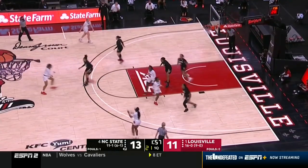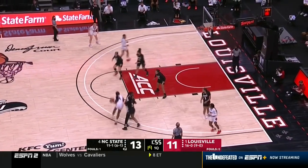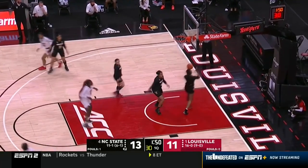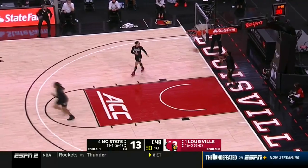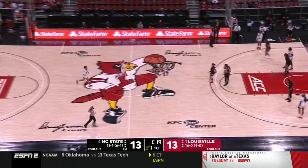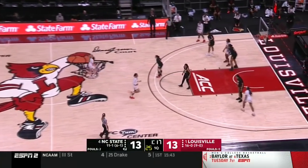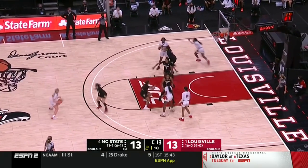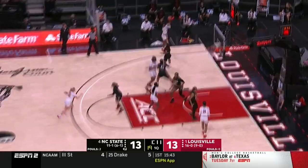10 of 13 points in the paint thus far for NC State. Balagoon giving space, gets the roll, friendly, and it drops. First quarter action here, NC State has done its damage in the paint. They're 1 of 7 from three, but 10 of 13 points in the paint.